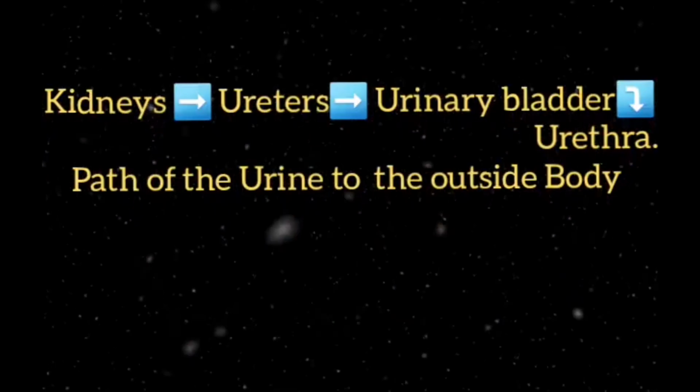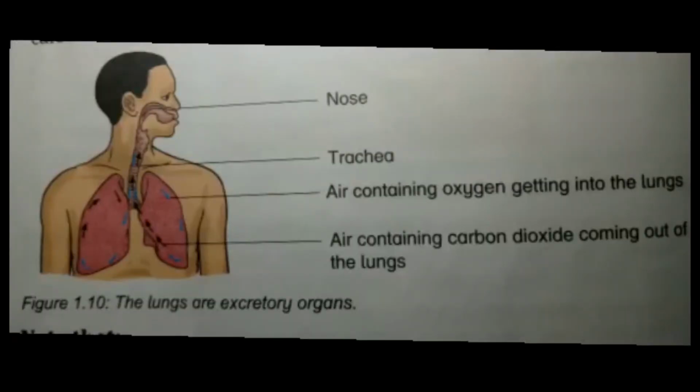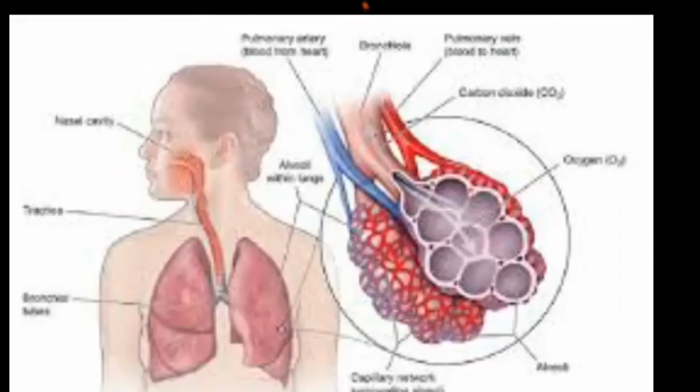The last body organ is the lungs. Lungs are part of the breathing system. Air is taken in to the lungs through the trachea. Oxygen is inhaled in the lungs and carried in the body to all parts of the body. Cells use oxygen to produce energy and release carbon dioxide as a waste product, which is breathed out.